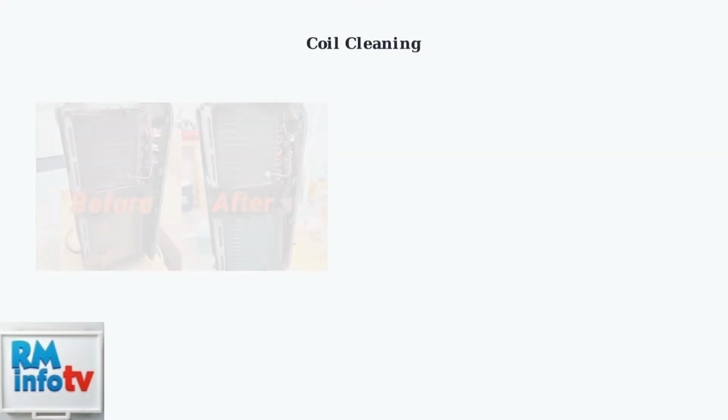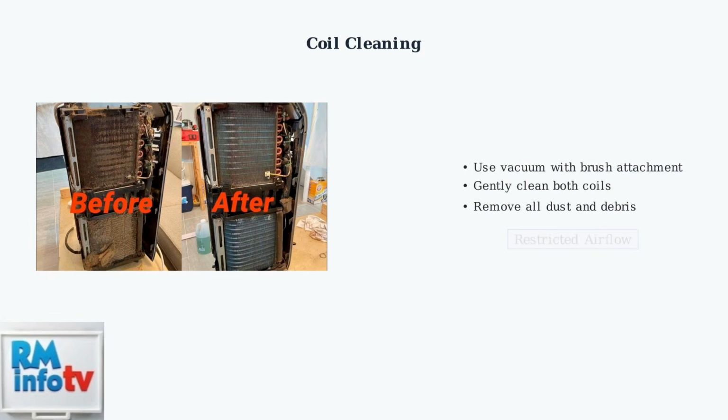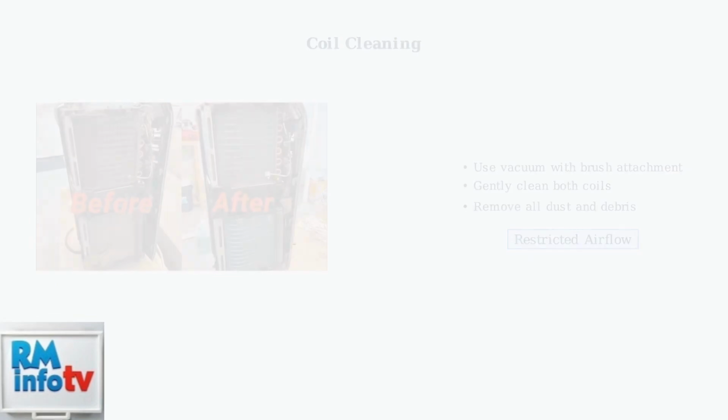When basic troubleshooting doesn't resolve cooling issues, advanced maintenance steps are necessary. The most critical step is cleaning the condenser and evaporator coils, which can become clogged with dust and debris over time. Use a vacuum cleaner with a brush attachment or a soft brush to gently remove dust and debris from both coils. This buildup restricts airflow and significantly reduces cooling capacity.